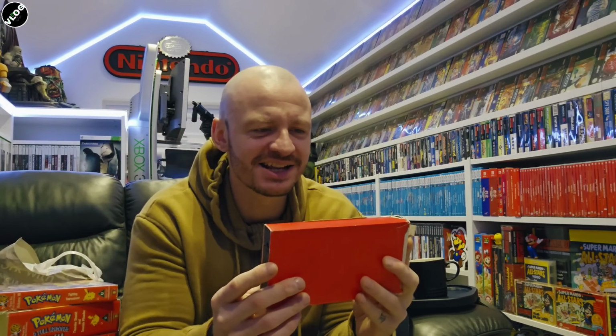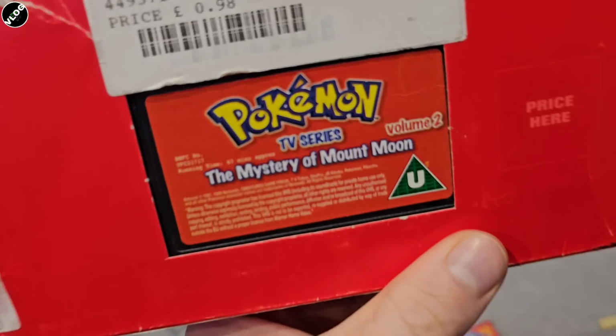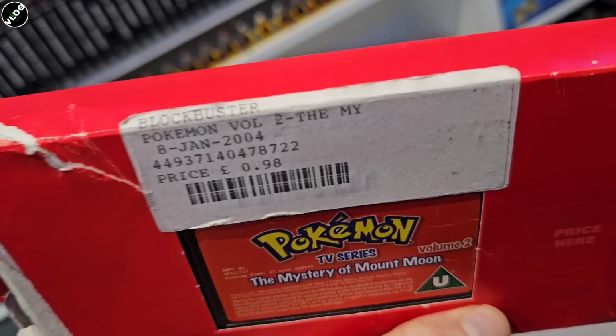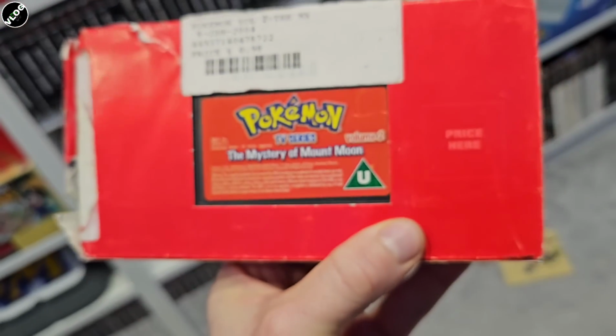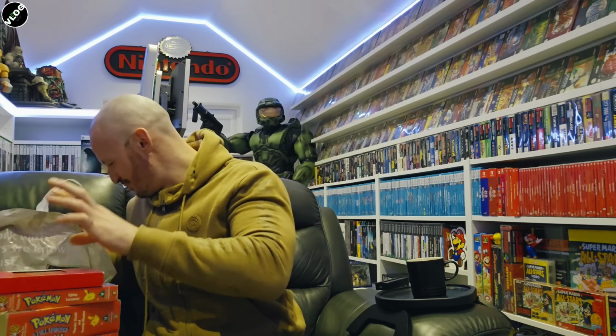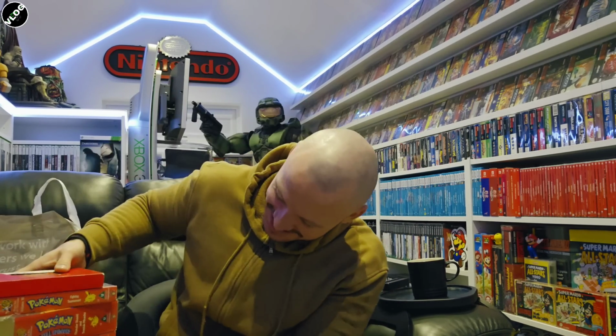And this is a weird one. This is an ex-Blockbuster rental. Blockbuster Pokemon, this is volume 2, but it's in a cardboard sleeve. 98p this was sold for. The Mystery of Mount Moon. I think that's all the Pokemon. So yeah, nice selection of Pokemon VHS.